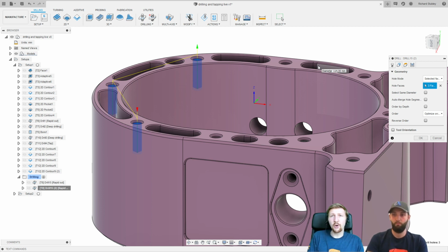Chip breaking you can probably also call chip evacuation rather than chip breaking. Hopefully you've got your speeds and feeds dialed in so the chips do break. But also you've got to get those chips out of the hole. Of course, if you've got through-tool coolant, that's going to be absolutely perfect. You're going to be pumping that coolant in right at the drill tip, blowing those chips out from the drill tip out of the hole. That's the best kind of coolant you can use. But unfortunately, not everyone's got the luxury of through-tool coolant. Christ, say that a couple of times.